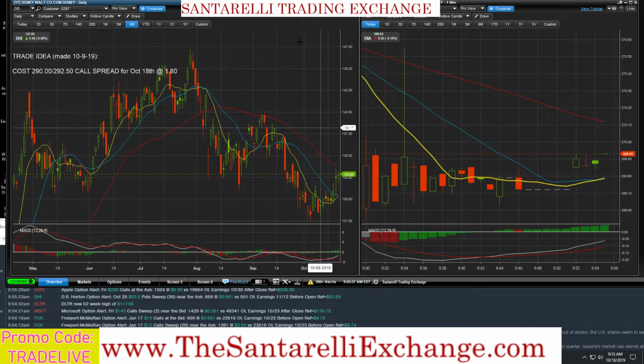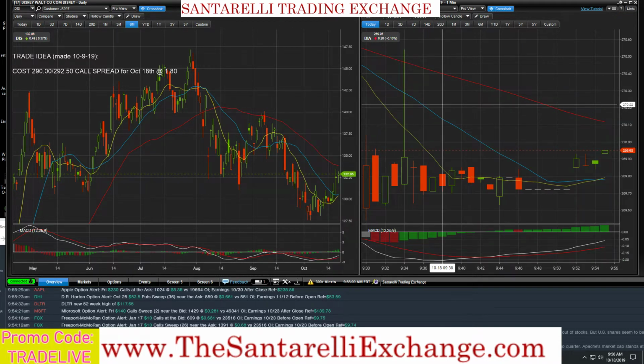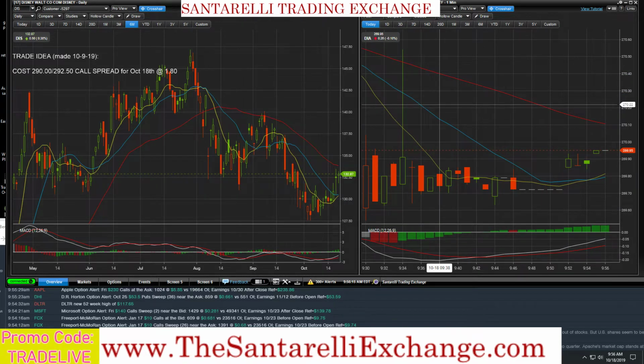Guys, it really looks like Disney. Remember we were talking about Disney yesterday as well. It really looks like Disney wants to continue higher here. We could possibly get into a Disney trade for next week's expiration or November monthly expiration. Let's take a look. November 15th, it's at 130. That's not bad at all. So at 140, we have basically 100% return. What are the chances of it getting up to 140 in a month? My problem is I think we're going to see a lot happening in the White House and Congress.